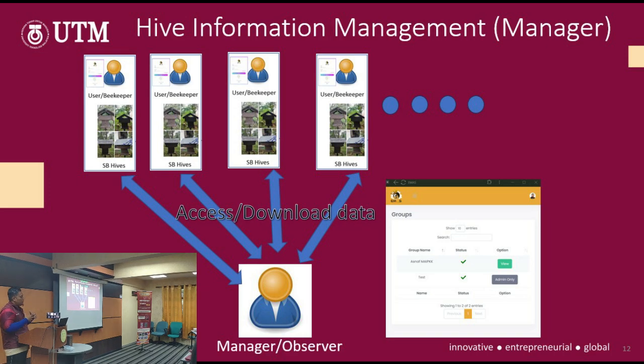Also, I developed a way that if we have a manager of a farm with many participants, the manager can see the details of the participants. For example here, this is my group, a group that consists of a few people. They are participants that receive donations or help from the government agency, so we can monitor how they progress. So that's a little bit about EMAS, or the electronic meliponiculture advanced system.